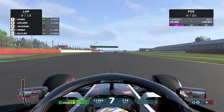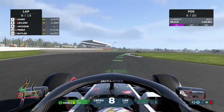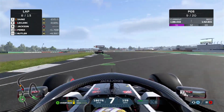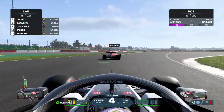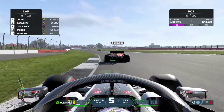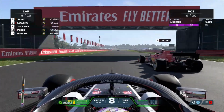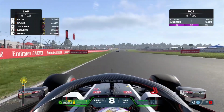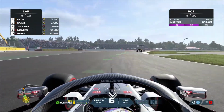Our ERS back on. Seems like they slow down a lot through here. And we just drive like a bat out of hell. Out of control. We got Charles Leclerc right in front of us. We're gonna get our DRS and our ERS on. And we're shooting by him. Turn our ERS back off.